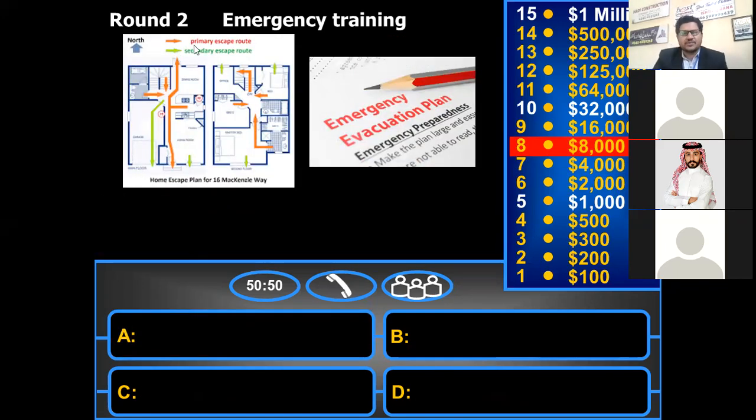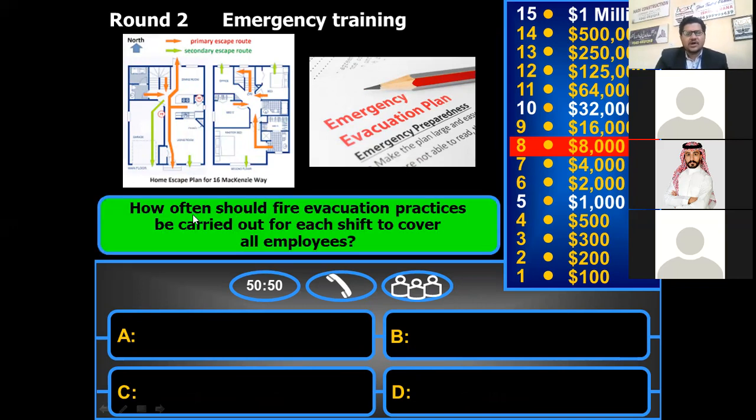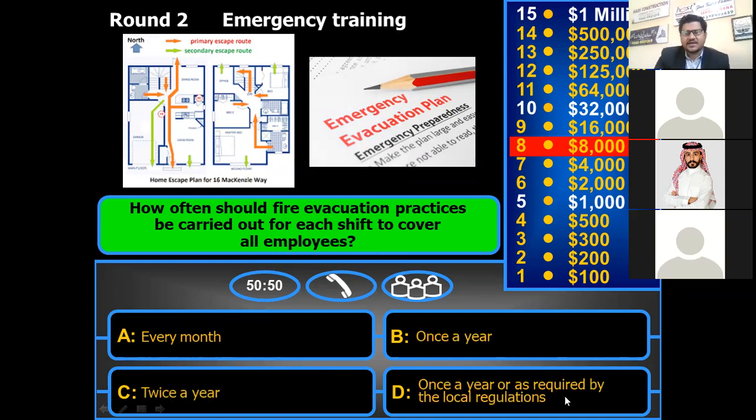Now $8,000 question number 8. Look at the picture first. The question is, how often should fire evacuation practice be carried out for each shift to cover all employees? Like you have fire evacuation map, but how many times you do fire evacuation drill? Because practice makes a man perfect, right? So that is the question. How often should fire evacuation practice be carried out for each shift to cover all employees? Every month, once a year, twice a year, or as required by the local regulations.